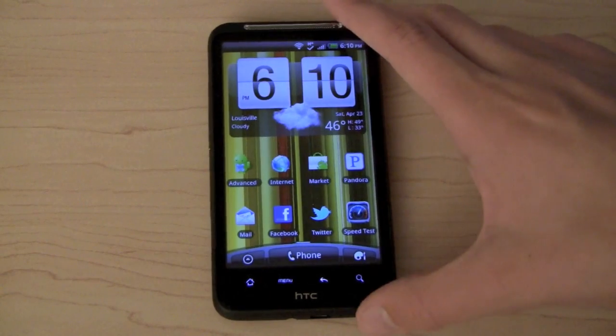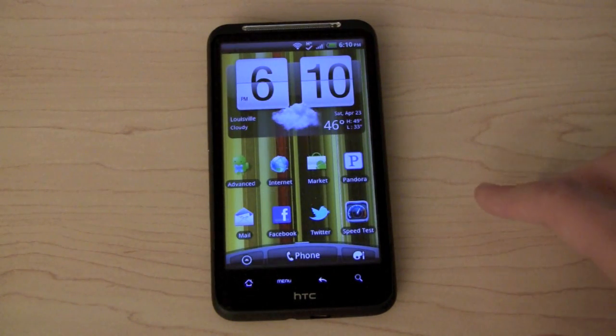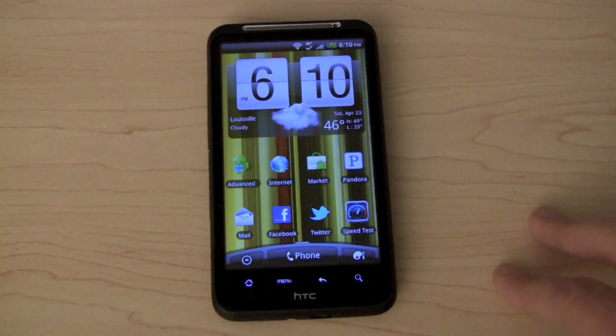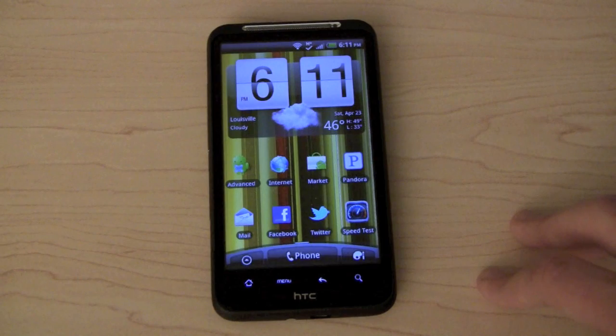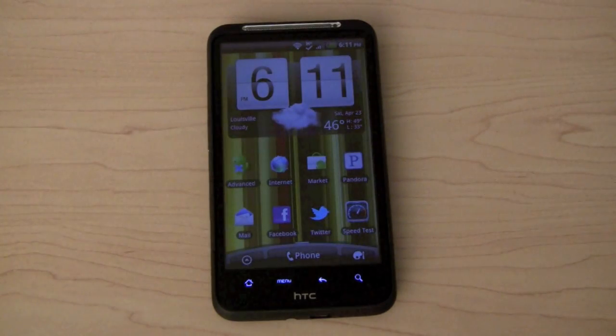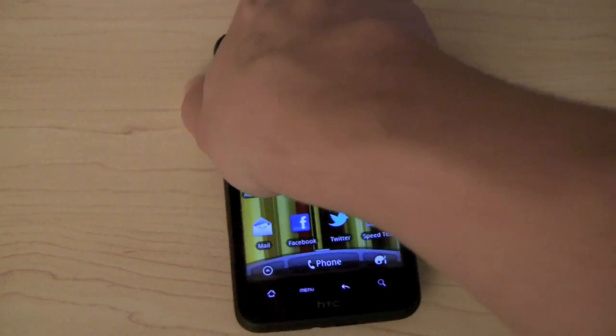The HTC Inspire 4G features a 4.3-inch WVGA Super LCD display coming in at 800 by 480 pixels. It also has a 1 GHz Qualcomm Snapdragon processor with 768 megabytes of RAM, 4 gigs of internal storage, which translates to about 1.5 gigs of actual usable storage. Everything else is the OS and everything on the software. It also comes with a 1230 milliamp battery, Android 2.2 with HTC Sense, and an 8 megapixel camera on the back with flash. So that's about it for the hardware.